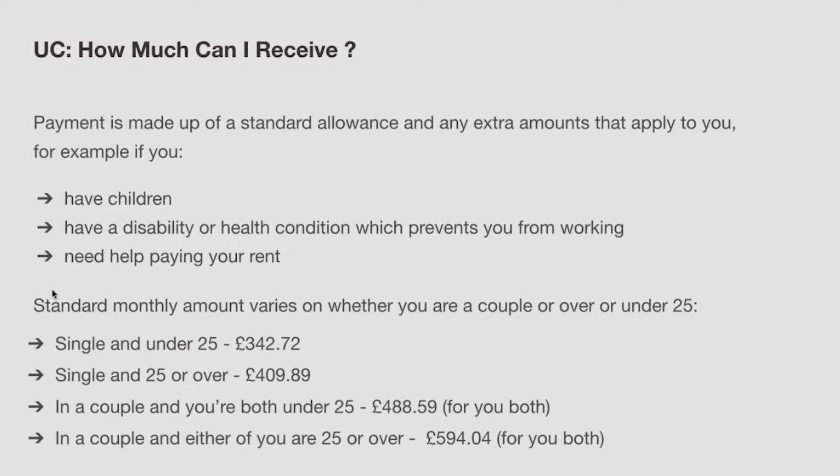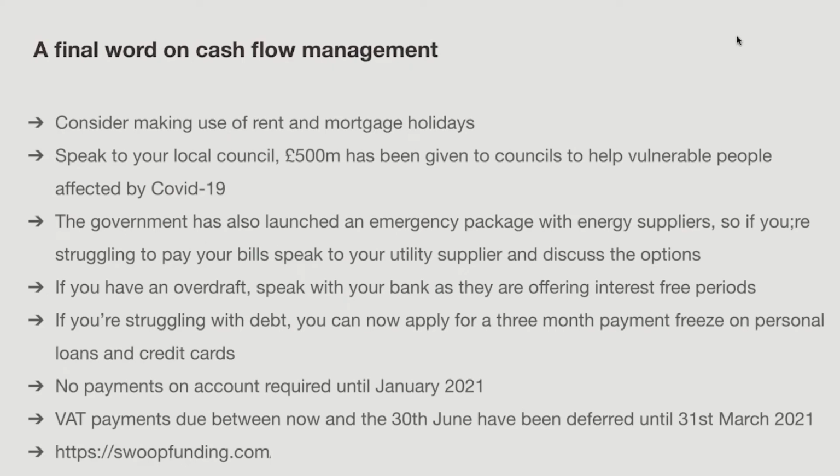What I was going to say about universal credit as well is it's a really simple online application. If you go on gov.uk/universal credit, you can actually just apply straight away. It's a relatively straightforward online form, so it's a really nice, easy process to apply. And then I was just going to talk a little bit more about cash flow. Those are the options to you, those 5 different options, whether you're eligible for certain ones or not.